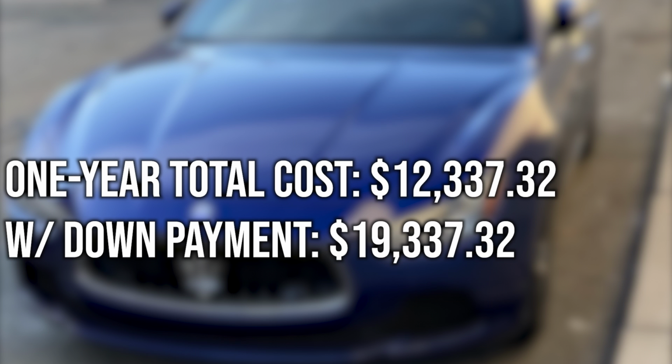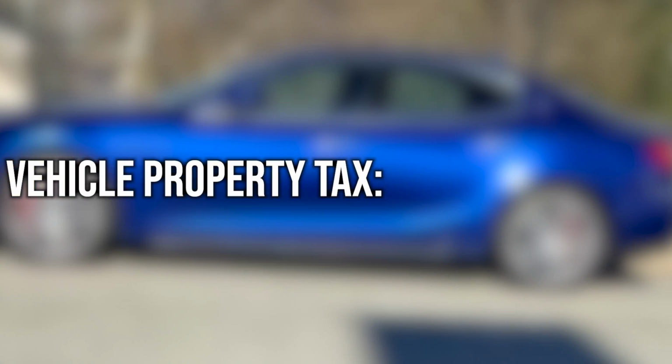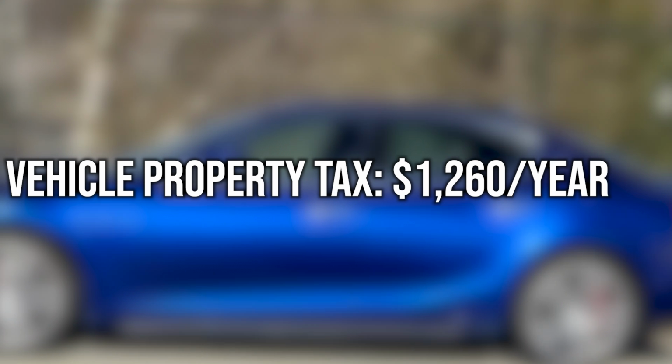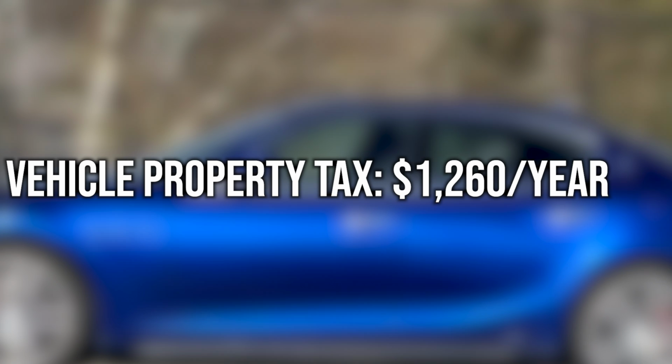But that totally depends on your situation and if you think that is a fair cost. Because keep in mind, these costs are subjective, right? What I find acceptable, you might not find acceptable, and so on. My state does have vehicle property tax too, so that's another cost to consider. And it's pretty expensive. I think for this particular car, it would be almost $1,300 a year. So that's just another thing to consider, and you would have to factor that into your total cost if you live in a state that does have vehicle property tax.